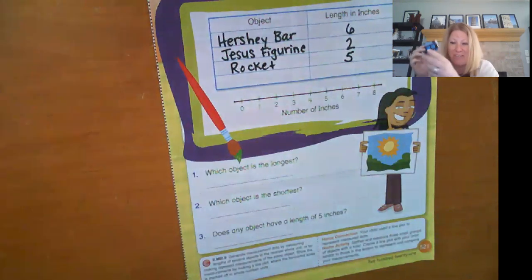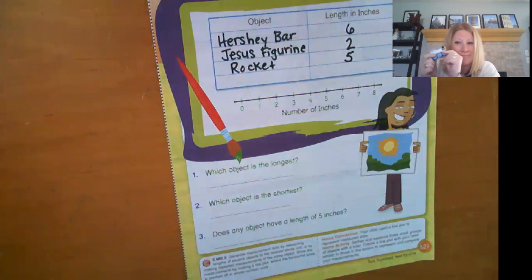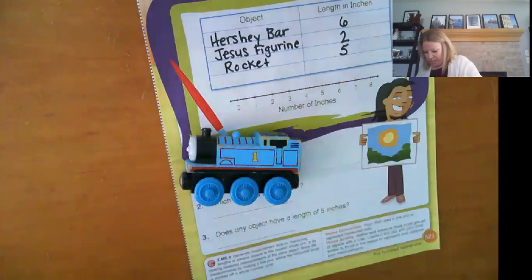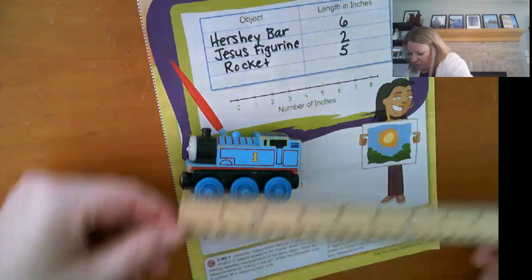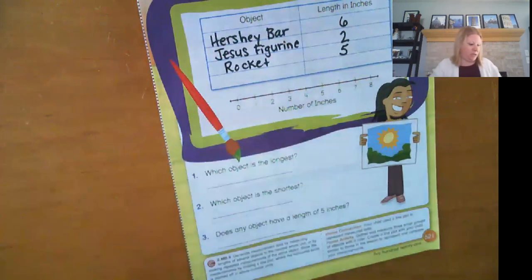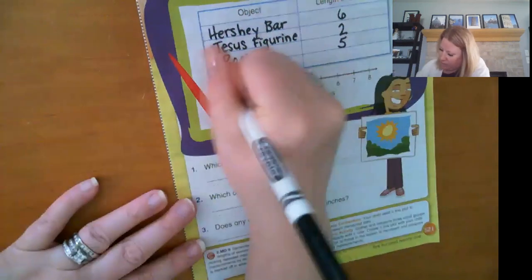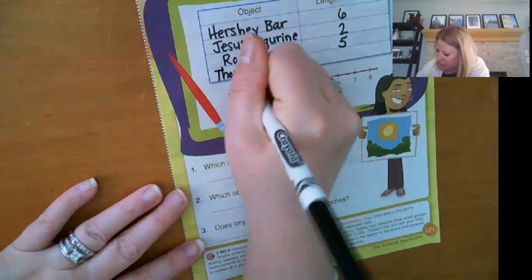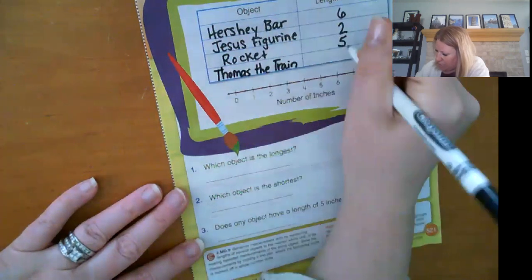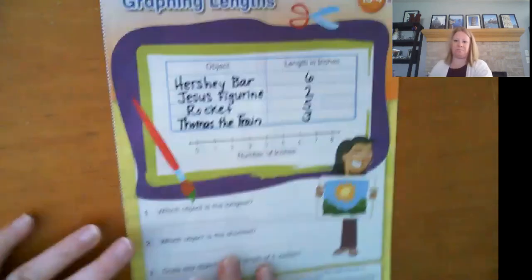And the last thing I found was Thomas the Train. This was Noah's favorite toy when he was little. Did any of you like Thomas when you were little? Noah loved him. All right, so I'm going to put Thomas down right here, and we'll measure him. And he's almost 3 inches. Cute little Thomas. All right, Thomas the Train, and he was about 3 inches.